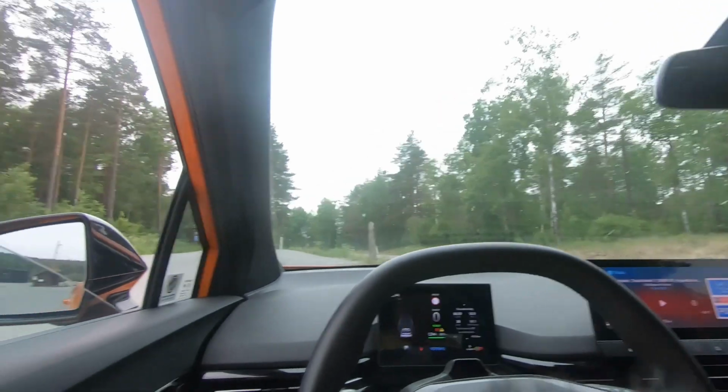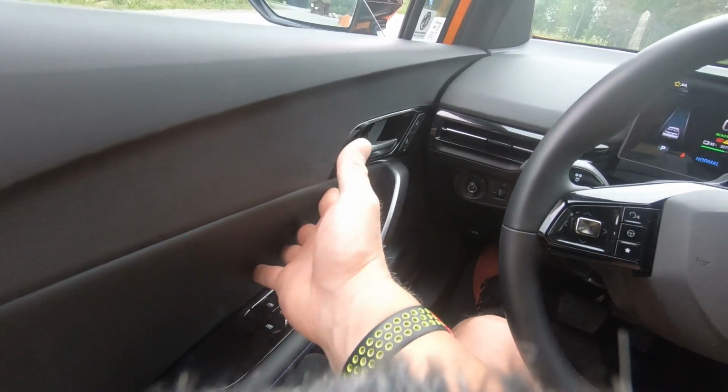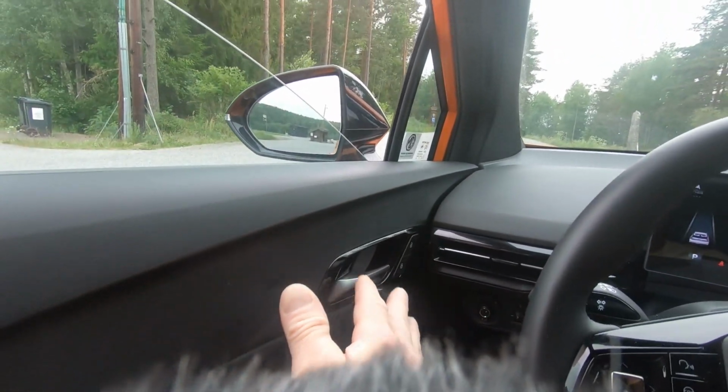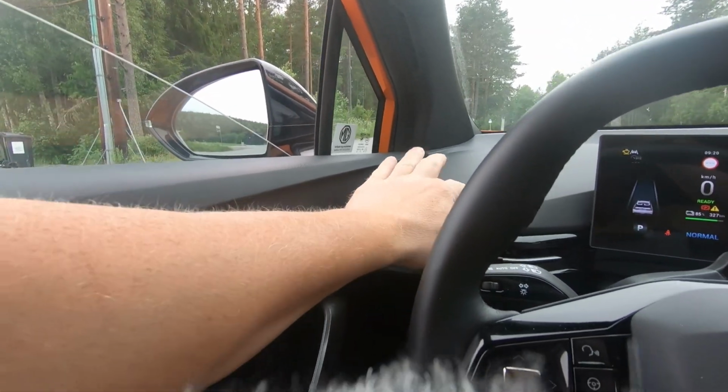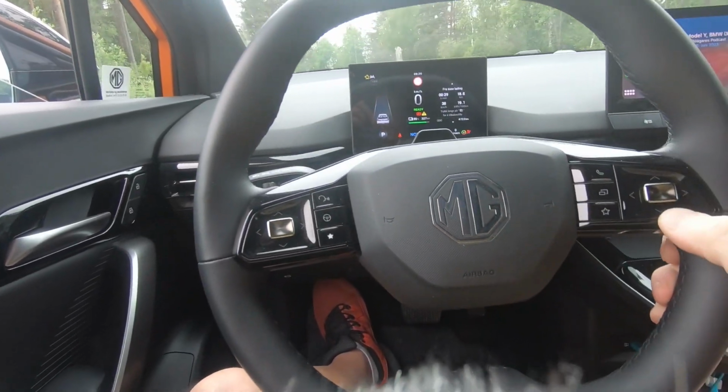Well, then it's the interior, isn't it? I think the car looks absolutely fabulous. They've done a brilliant job with the outward design of this one. They really have. Inside, materials: soft touch, slightly cheap, but okay. This soft touch plastics. Steering wheel here.